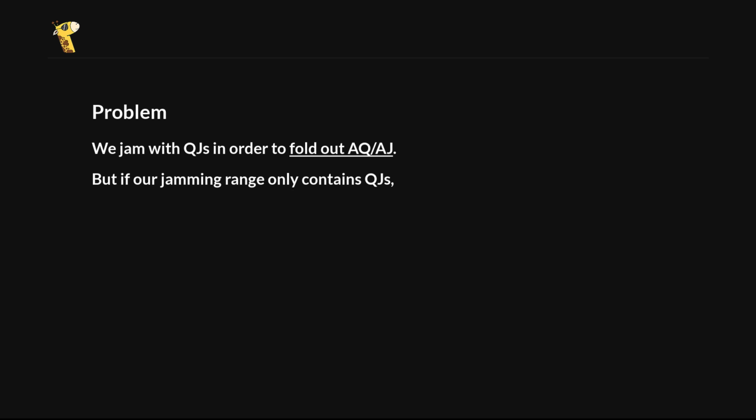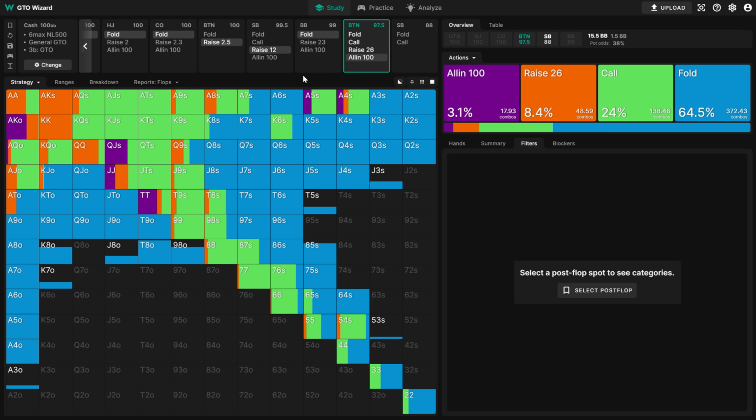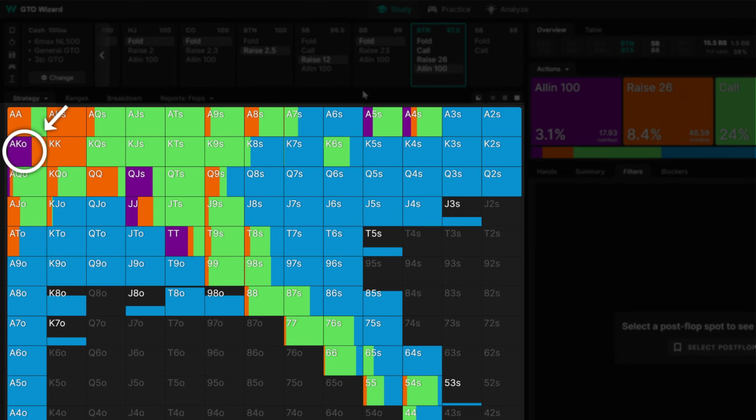We previously saw that a big reason for jamming Queen Jack is to fold out hands that dominate us. But if our jamming range only contains Queen Jack, then Ace Queen and Ace Jack would have a really easy call, which pretty much defeats the purpose of jamming in the first place. The solution to this problem lies in how we play our Ace King. Small blind is unable to call off with Ace Queen because we are also jamming with Ace King at some frequency. To be absolutely clear, I'm not saying that we're jamming Ace King for the sole purpose of folding out Ace Queen and Ace Jack.